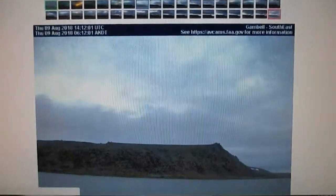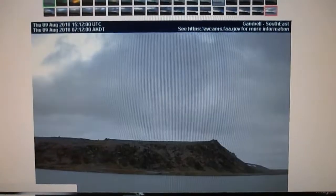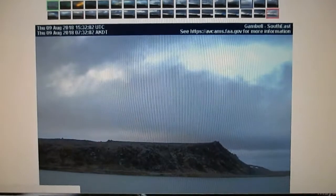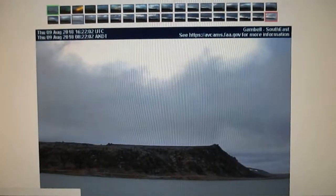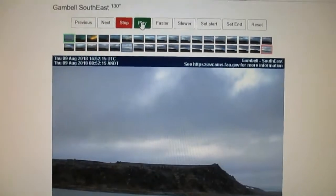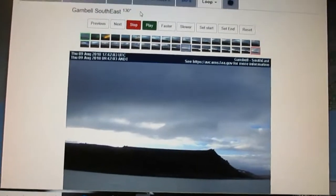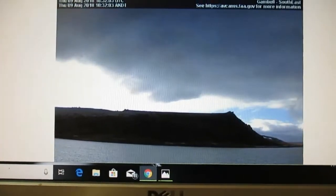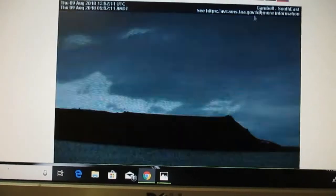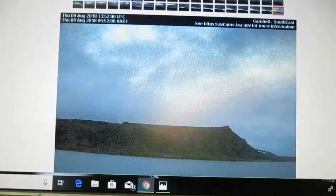Let me let the loop play through again. And of course my battery's getting low. Is that bizarre or what, right? Not to mention it just looks kind of strange there.